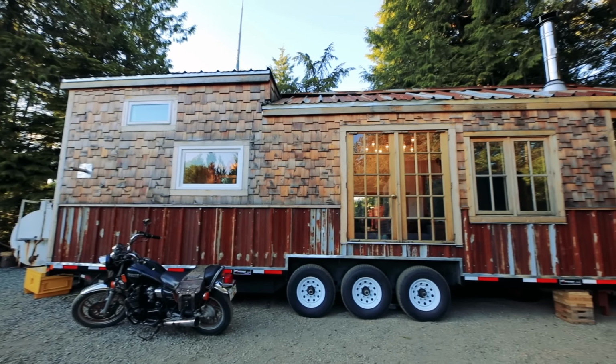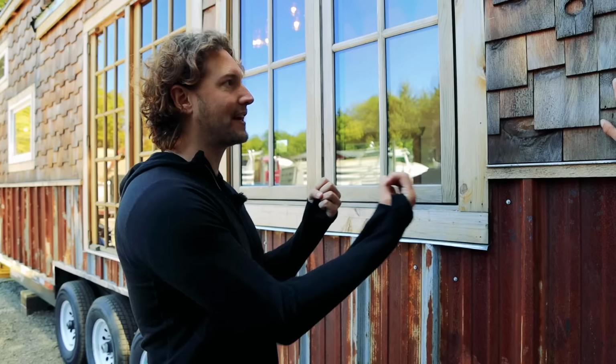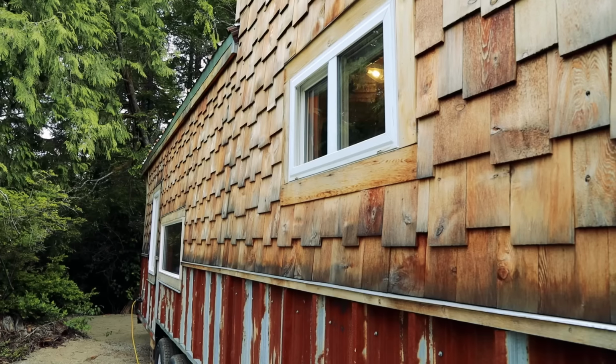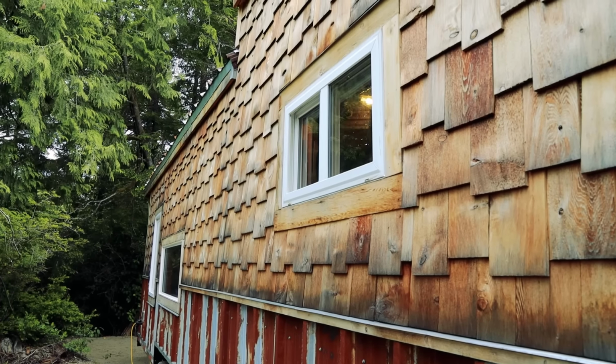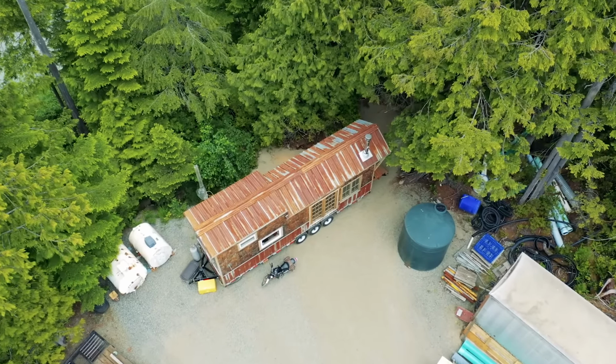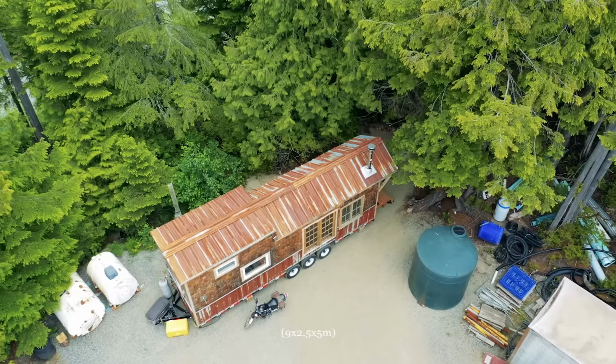And the way that you've combined these materials, it has this wonderful kind of fusion between industrial and whimsical, doesn't it? Yes, absolutely. Whimsical is a great word for it. I wanted a little bit of that fairy tale feel meets that backwoods, rustic, Viking cabin-y kind of feel. And what size is the tiny house? It's 30 feet by 8.5 feet wide by 16.5 feet tall.